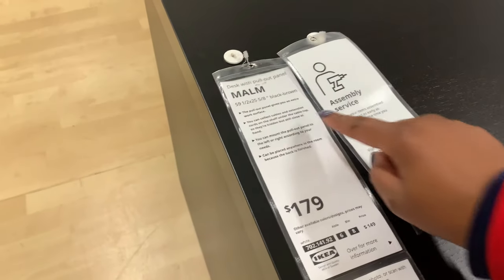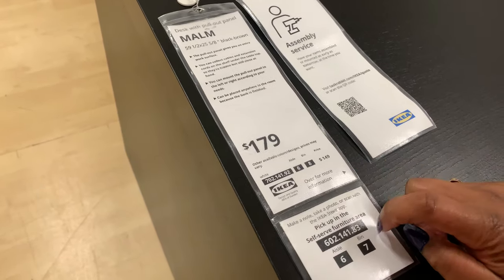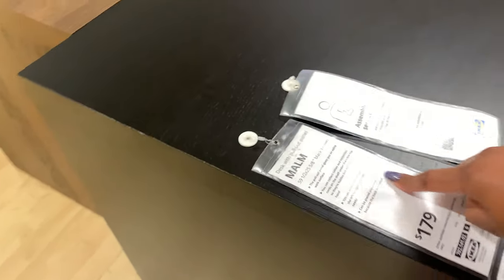Thinking about this one, to be honest, it's only $179, and the fact that it comes with this pull out too, and I believe it's in stock. Yeah, I gotta screenshot this one and actually measure it too, because I think this one is good. Are these the same thing? Or yep, this is the same. Okay, we'll just screenshot.